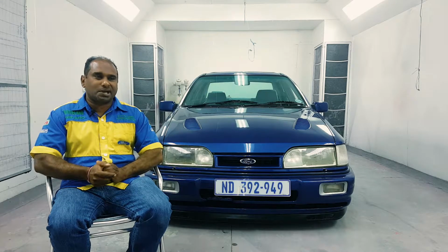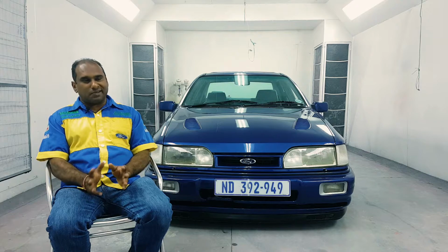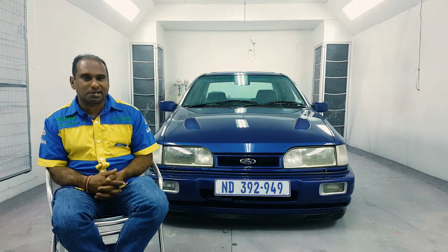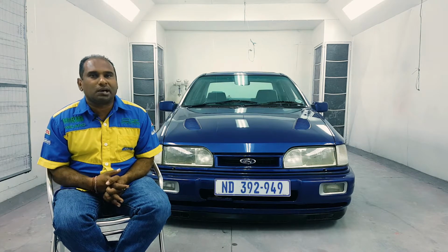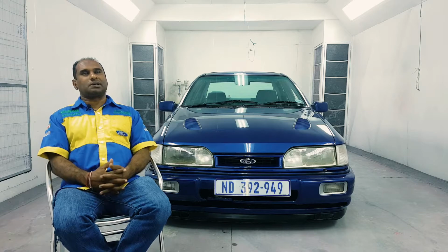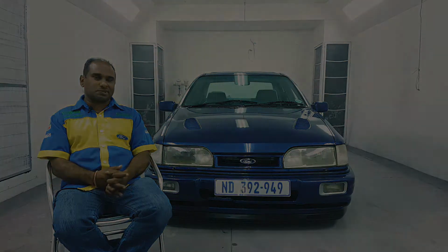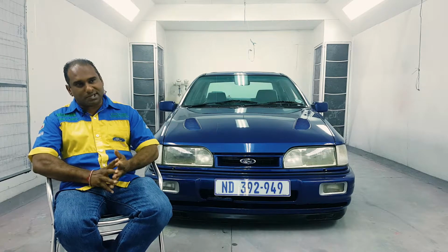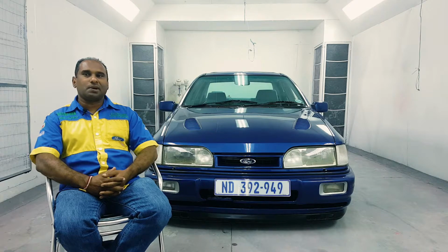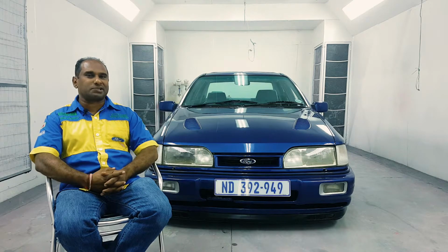The difference between this car and the South African spec Sapphire Cosworth is that those drivetrains were imported. 12 drivetrains were imported and put into local Sapphire gears, which was a very nice car. And this car was built in the UK for the UK market, with a little bit of extras and different items. The easy way to tell the difference between the South African spec and the UK spec is the interior. The UK ones were fitted with the Recaro seats. The sunroof, most of the South African ones didn't have a sunroof.